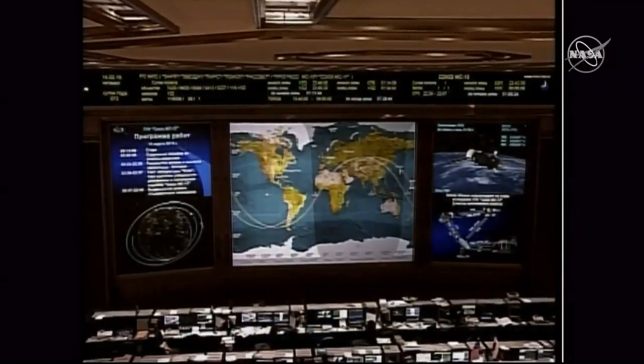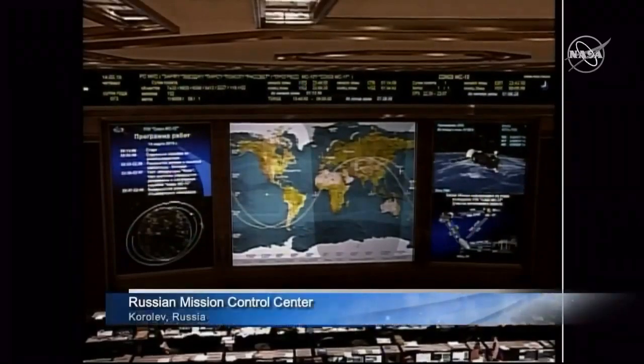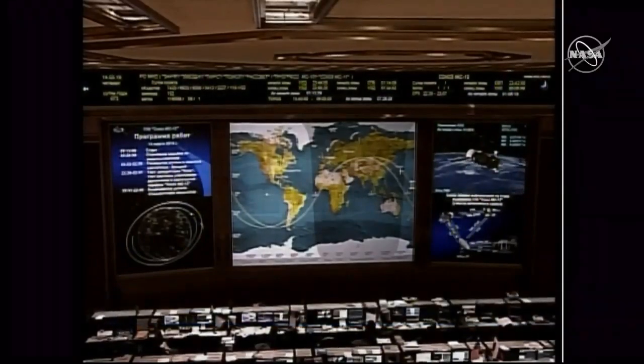Again, you're getting a live look from the balcony of Mission Control Moscow, a Mission Control Center just outside of the city of Moscow, Russia. Teams here are still able to communicate with the Soyuz crew on board MS-12, now tracking just east of Japan towards the edge of the coverage of some of those Russian ground stations.